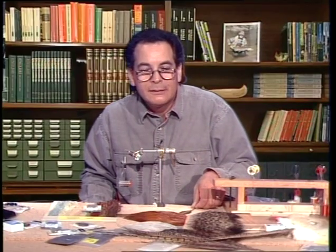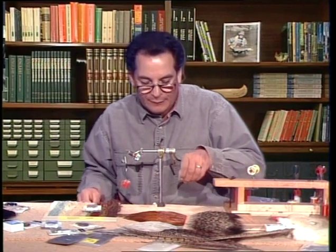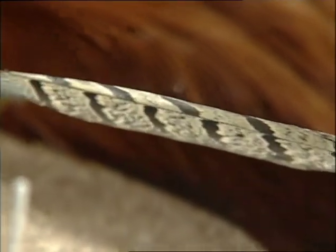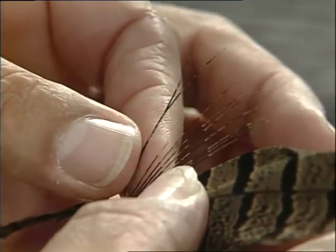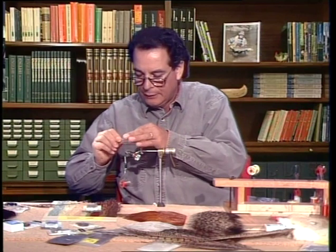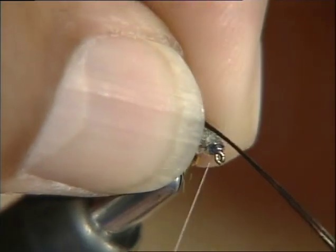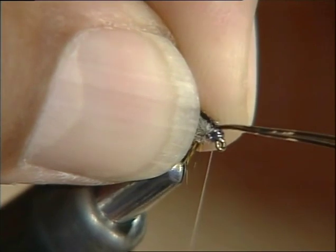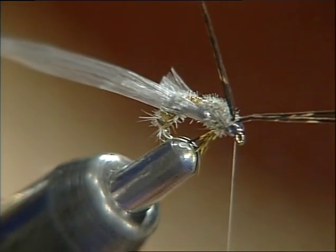The next material to use for antennas in this fly comes from the tail of a pheasant. Any piece of material from the tail of a pheasant you can use and simply take two, separate the fibers, and pick two of them. When you think you got what you want, you pull them out just like that. And they're ready to be attached. You need not trim this. Just place them on top, like so. And you secure behind, there, behind the bead head. You wrap twice. And you trim.